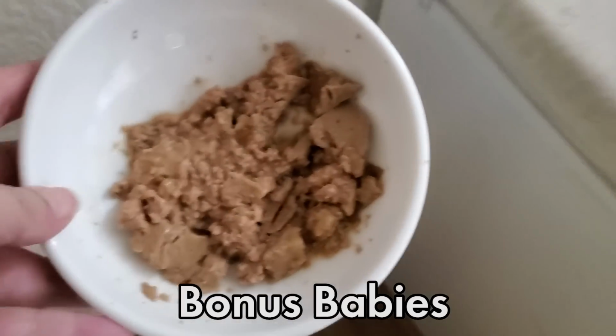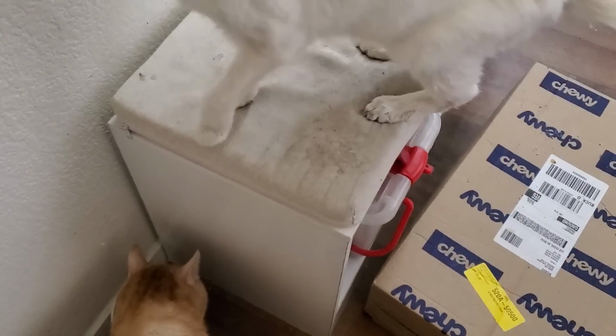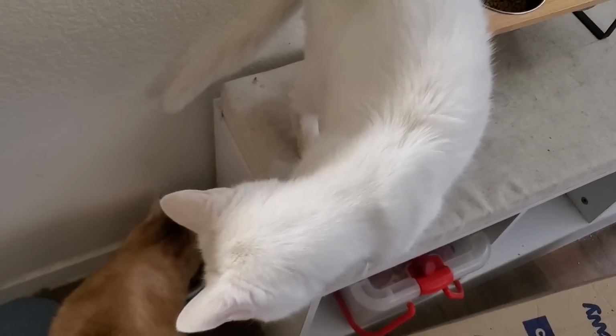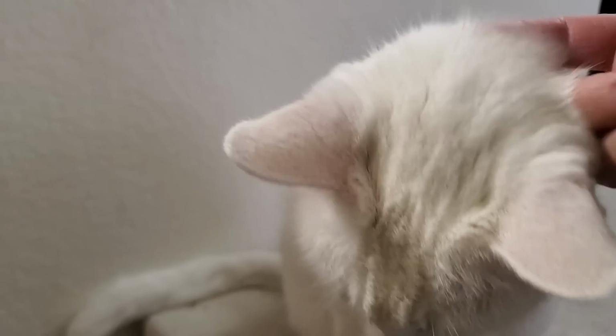Yummy. That's Ollie's food. That's Ollie's. Momo, don't be begging, okay? Oh, stop it. There you go. He's like, I don't want this food. I want his food. Momo. Momochi. Don't be that way. Oh, Momo. Let him eat, okay?